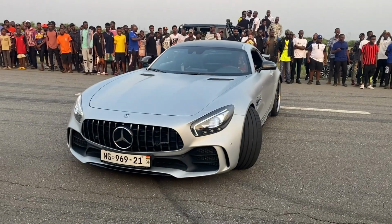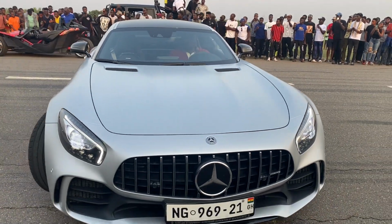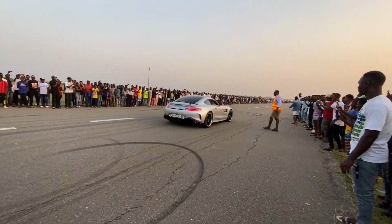Funny enough, I think it's more of a track focused car. But we saw it on the airstrip last year, and its quarter mile times were super impressive. I think that car doesn't have that many upgrades, just a tune file on it, probably an air intake. But then it's really quick, plus the lightweightness helps it. I'm sure most parts are carbon fiber as well, so it helps with the weight reduction off the line.